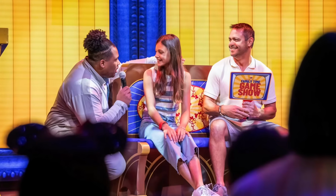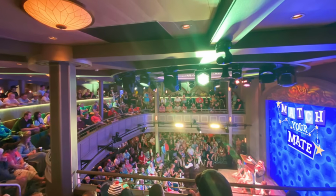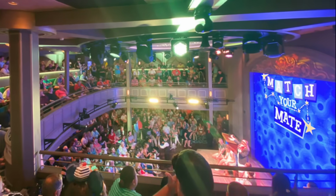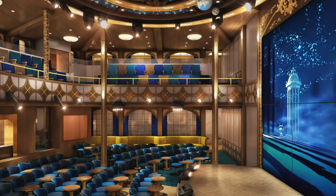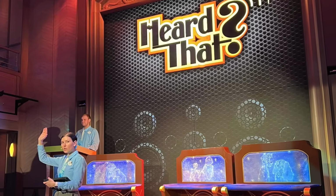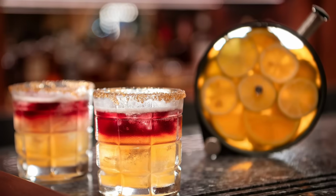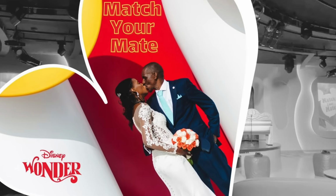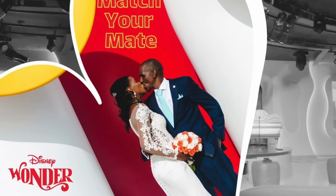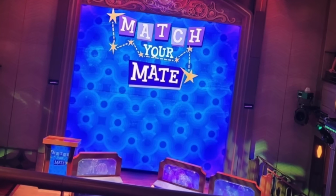In addition to that, they will also have Saga. This is where they will have musical performances, comedy acts, and game shows. It's a two-story family lounge, and this will take subtle inspiration from the Marvel film Black Panther. And by night, this space will transform into a dazzling adults-exclusive lounge. This is likely where you're going to find Match Your Mate, which is a really fun game show. Make sure you go to Match Your Mate while you are on board.